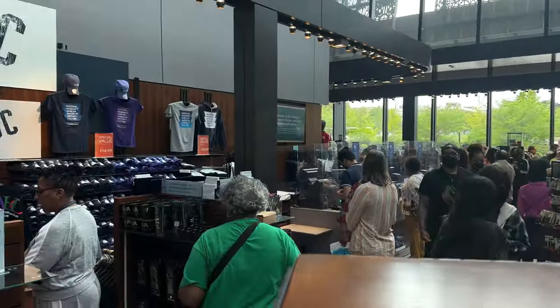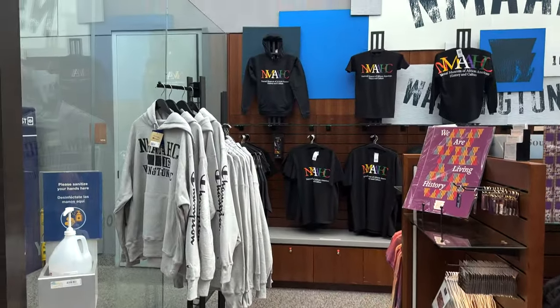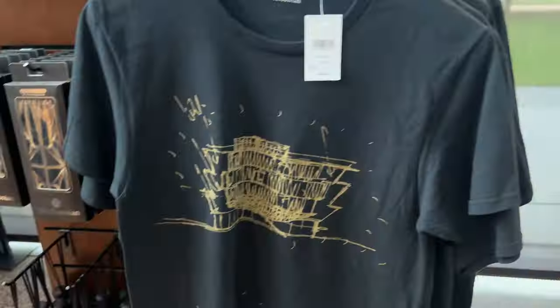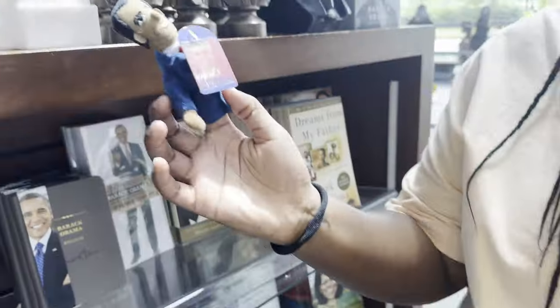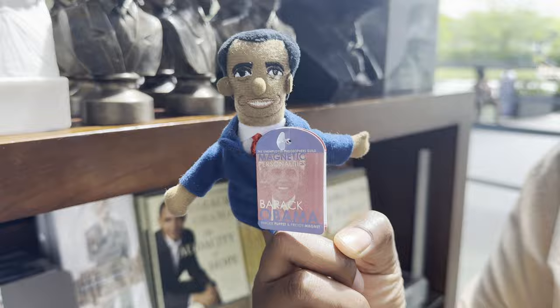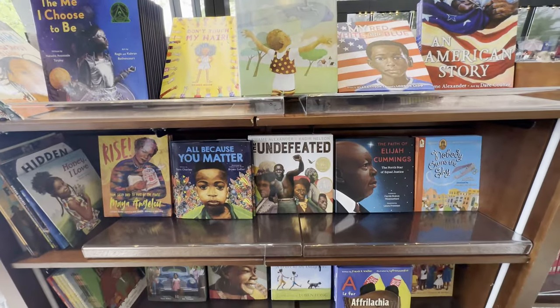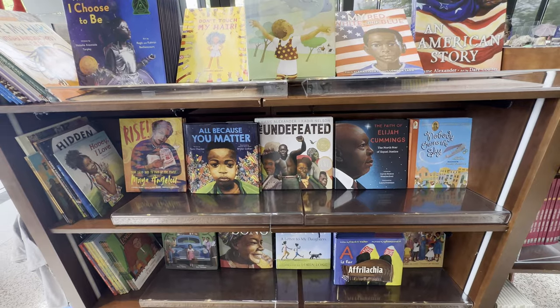Last stop was the museum gift store, which had an array of items for you to take home for yourself or for others. We had a hard time trying to decide which ones we wanted. They even had a finger puppet of Barack Obama. It doesn't look like him though. They had an extensive selection of children's books by Black authors. I'm starting my grandbaby's collection with these, y'all.